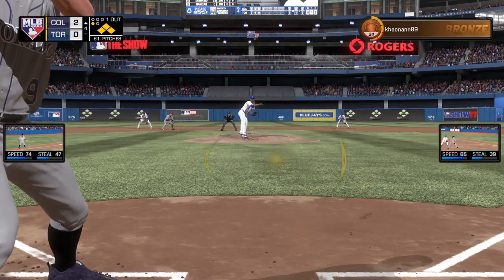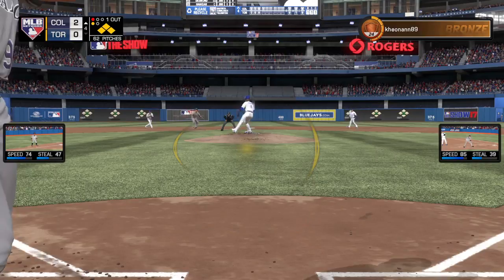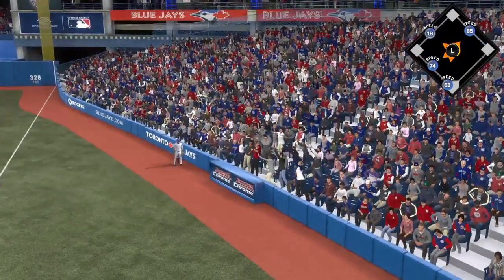0-1 count and the pitch. And that slider's almost in the dirt. Hey, 2 walks in this inning already, so he can't expect to stay out there much longer if he puts somebody else on. We'll see if he can find it.